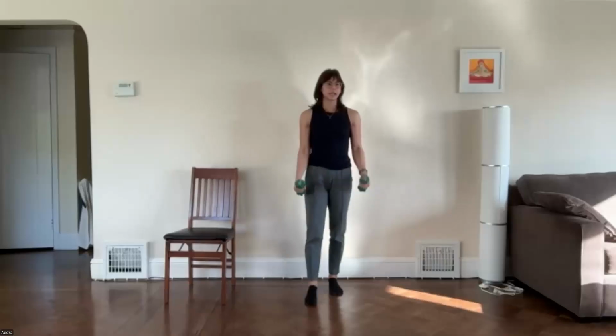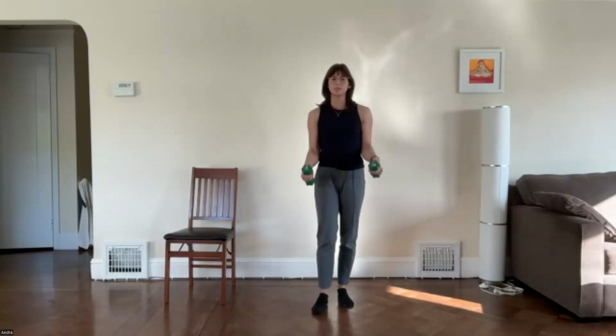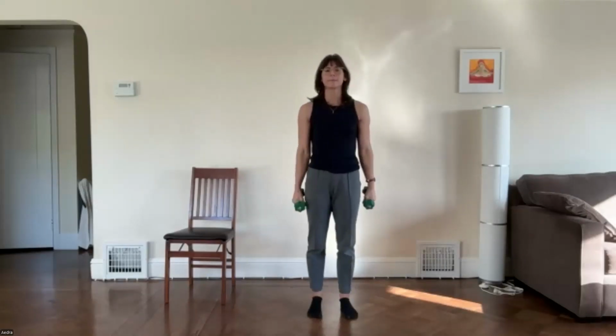So how does this relate to putting on our socks and shoes? Right, we need some arm strength to pull those socks on. So there's a little bit of bicep work there.